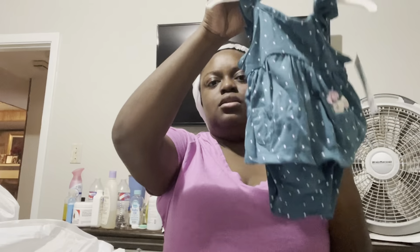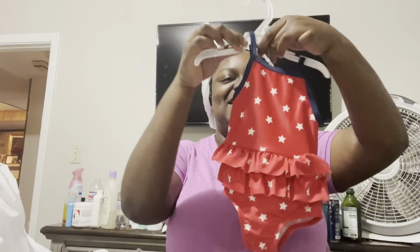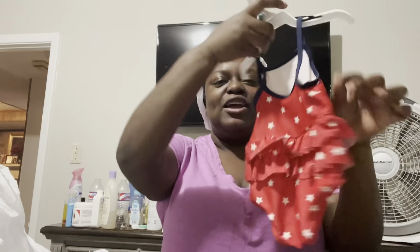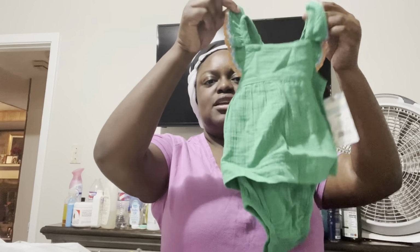She got her this other little set, it's so cute. Y'all are going to die when y'all see this. This is a little bathing suit. We are going to be in the water out there, so she just picked her up this little bathing suit. So cute. Like, OMG. And then she also got her this.